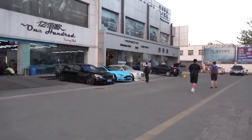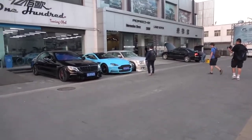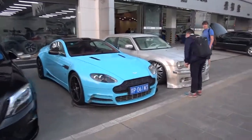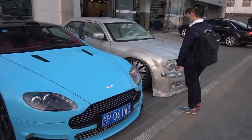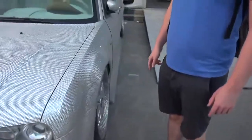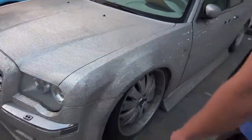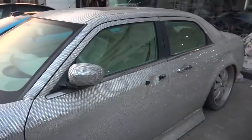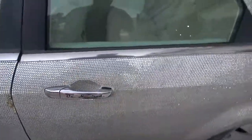No, you don't see what's next to the Aston Martin. Oh Jesus. What in the good Lord's name is this? What is this? Oh my god. This is so happy. Oh no! Someone's pulled the door handle off. It's called 100 Tuning Club. Oh my goodness. I almost want to touch this thing.